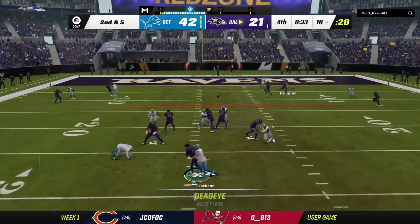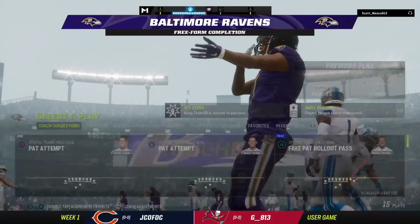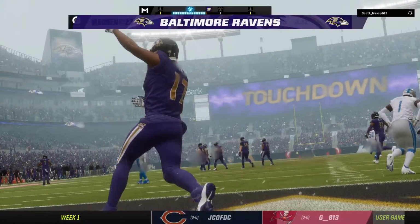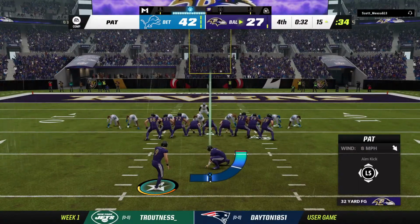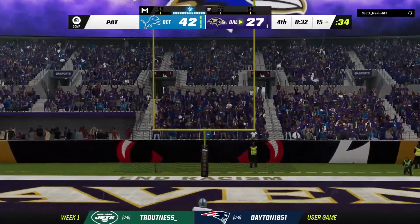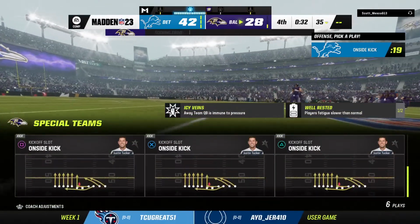Looking to throw again on second down. Jackson, and he's got it. Touchdown. A great effort there with his first career NFL touchdown. And the Ravens have got it back to a 2-score game here in the fourth. Tucker with the extra point, and the lead will be cut down to 14.